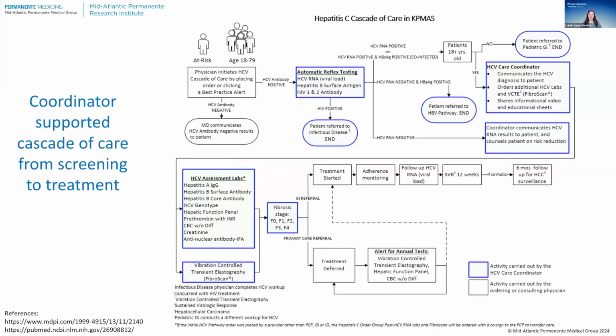And on this overview of the program, I just wanted to note that the boxes in blue are the steps that are handled by the hepatitis C care coordinator, and the boxes in black are the steps handled by the physician. So we really tried to make this very hands-off for the physician and have the coordinator really step in to provide that care.